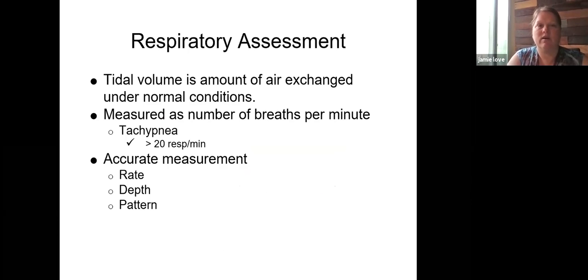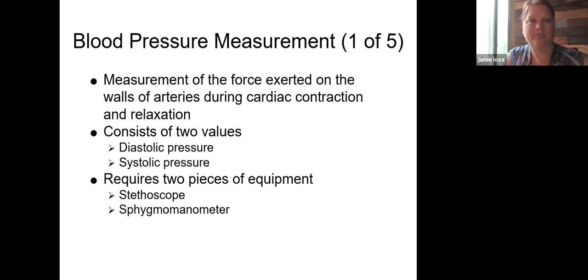Again, we have high or low breathing. Tachypnea, pnea meaning to breathe, is more than 20 respirations per minute. If we're doing it for a doctor's office as the nurse, we're going to talk about how many breaths, how deep they were, and if there's a pattern. Some people, if they're older and have lung problems like COPD, may breathe a couple fast and then slow, or rasping if they're sick. That would be what we would talk about with the pattern of breathing.